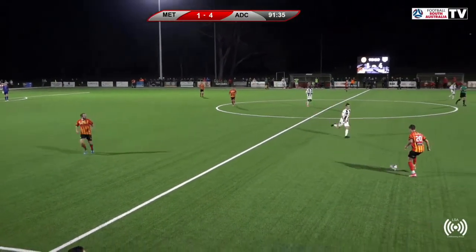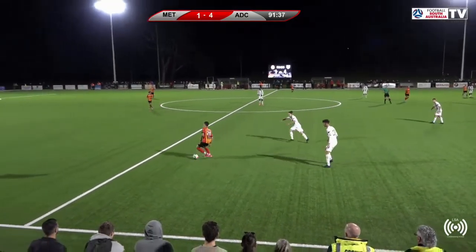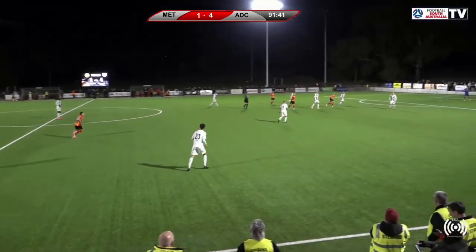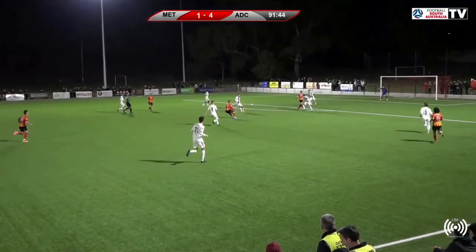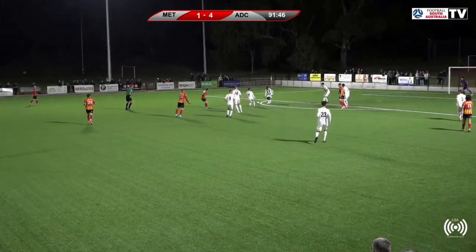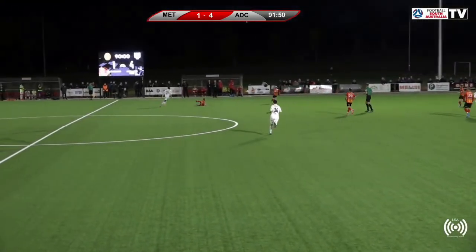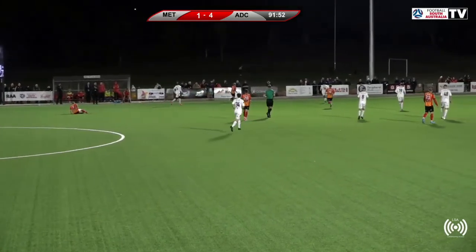Right-hand side of the park. There's Trimmers down here. You could have a chat with Trimmers and... New coach. Is he? Yep. Wow. See, that didn't last long. Put his jacket on. Well done. Davis goes into attack. Esposito. Or too late. It's all Adelaide City. Adelaide City will go through to the next round.